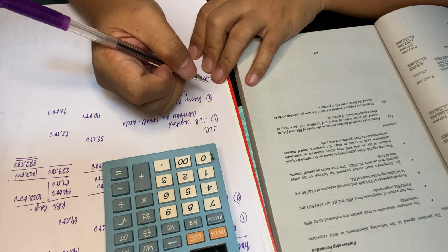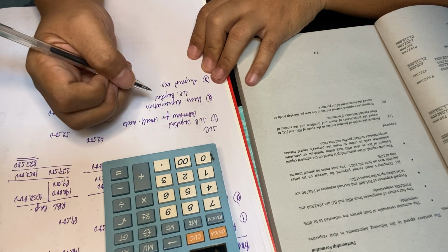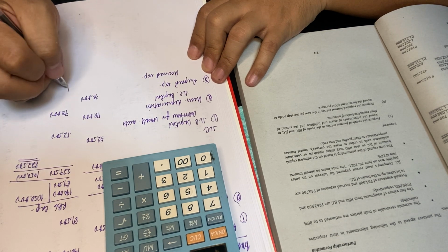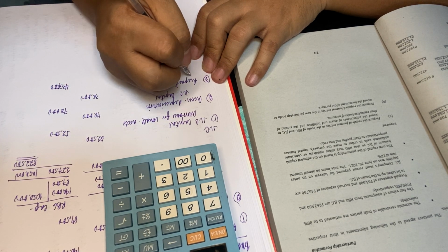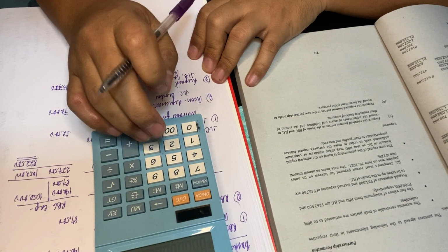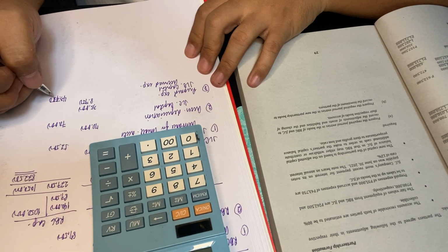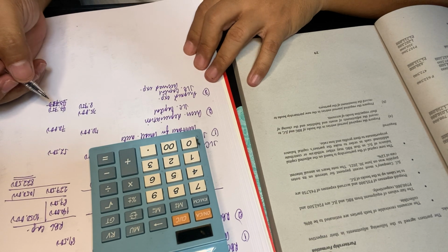And then number 3, there is a prepayment. So debit prepaid expenses 35,000, and then credit accrued expenses for 43,750. And then debit JLC Capital for 43,750 minus 35,000, which is 8,750. Okay, so that is it.